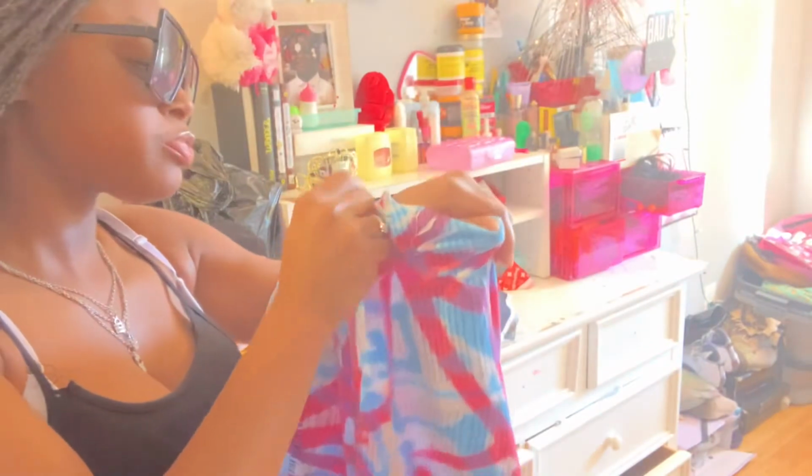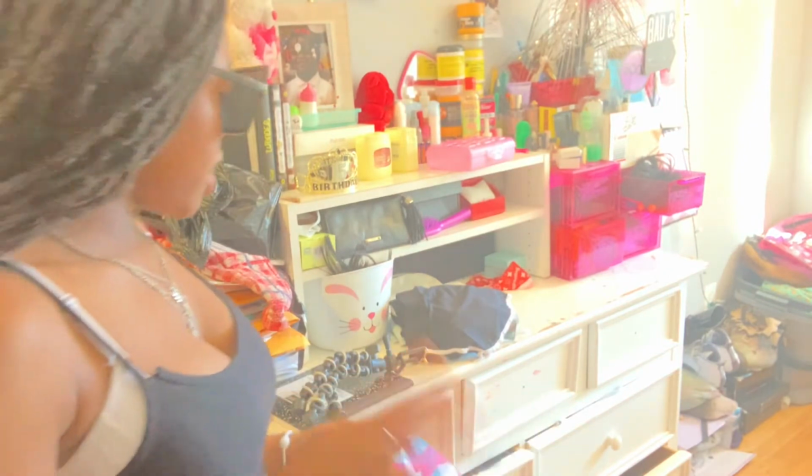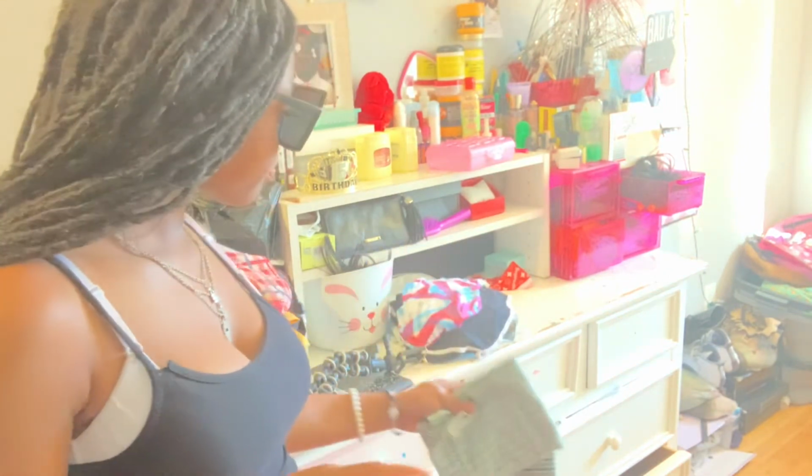But this is cute. This is about a medium. Y'all know all my shirts should be a medium. Sometimes if I want it to be big, I get a large or I go in a boy size. And this is one shirt, y'all, I just got recently, like last week or whatever. And I can't find it. Like, this is sad. But that's fine.